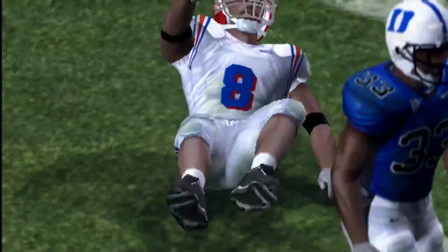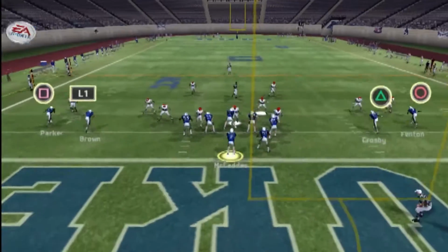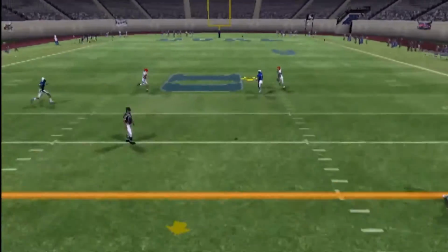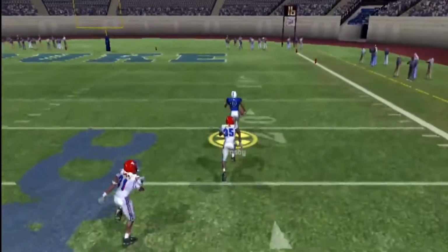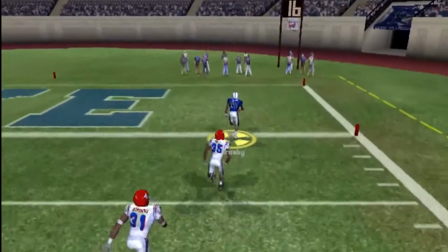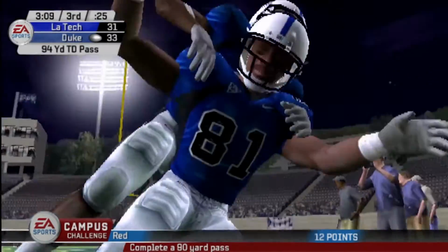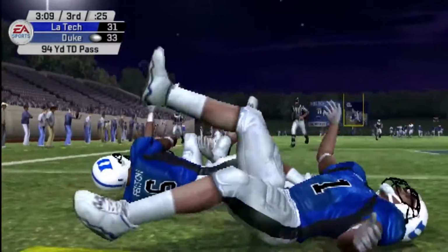McFadden on the next drive gets sacked, and that'll bring up a 3rd and very, very long here. In the midst of his end zone, he's going to heave this one deep to Crosby. He gets it, and he's off to the races. 30, 20, 10, 5, touchdown Duke, 94 yards. Crosby to the end zone, and Duke is back on top.